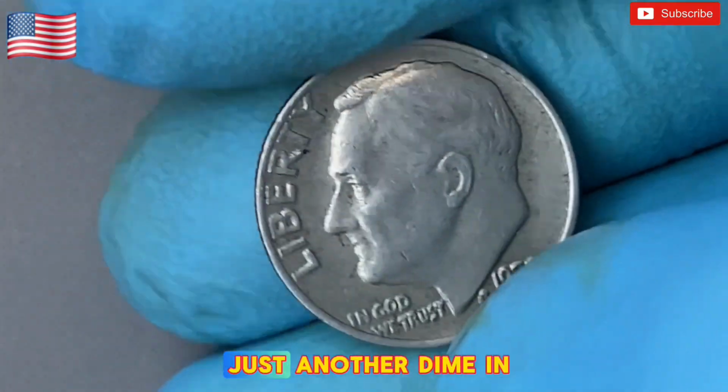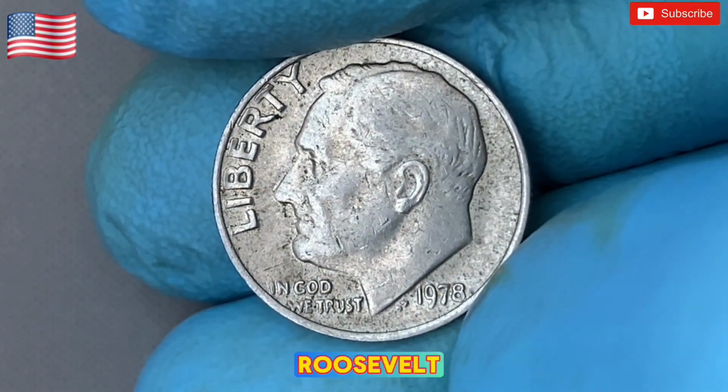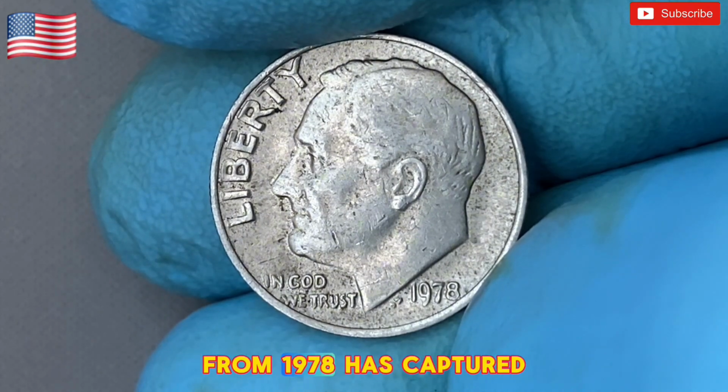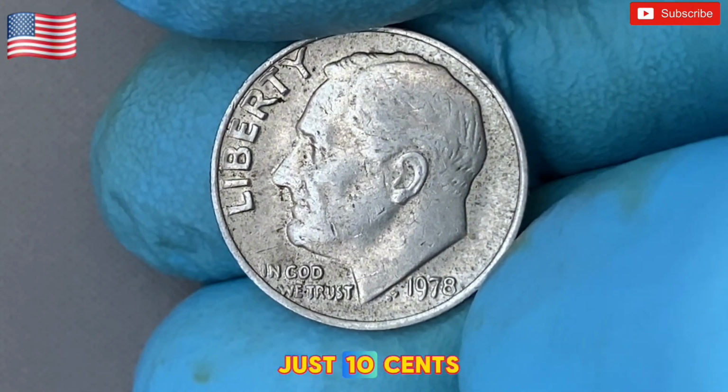It may look like just another dime in your pocket change, but the 1978 Roosevelt dime is much more than meets the eye. Let's dive into why this seemingly ordinary coin from 1978 has captured the attention of collectors and why its value is far greater than just 10 cents.